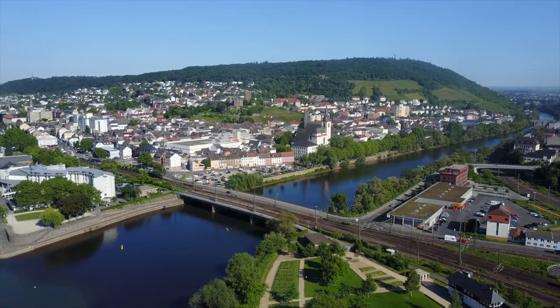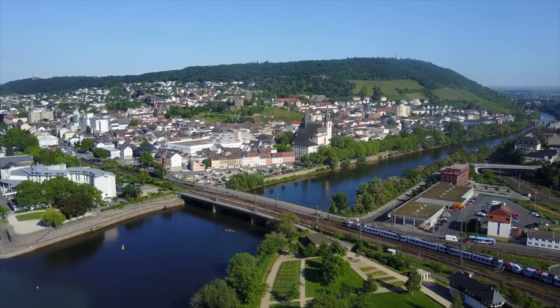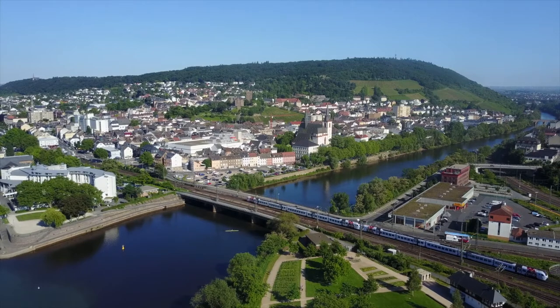This is Bingen, just south of the Hauptbahnhof. The Flirt 3 is on a service to Mainz on the main line, the left bank railway. It's crossing the Nahe.